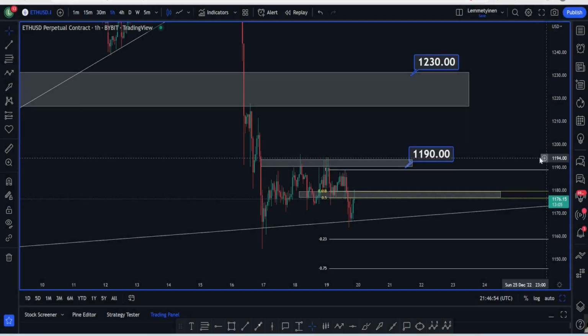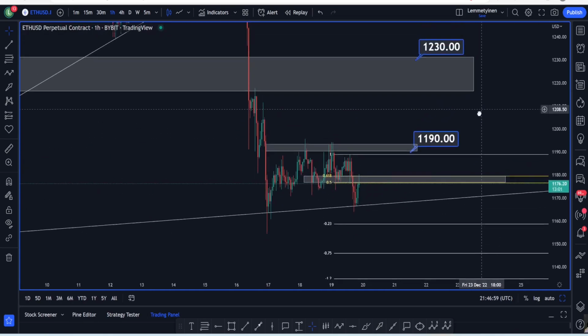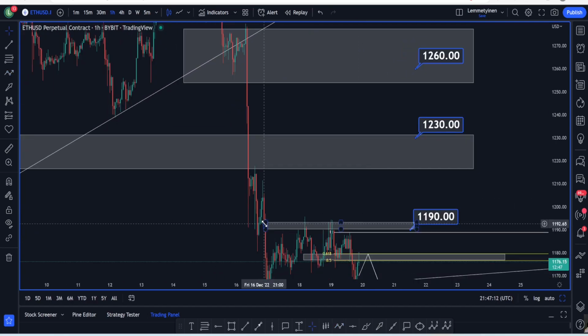When it comes to Ethereum, we have the same scenario. So if the market would have more momentum to the upside, if we're not retesting this Fibonacci level and continue to drop, then we're looking at previous resistance at 1,190. If the market breaks above this level, then we just might reach 1,230.